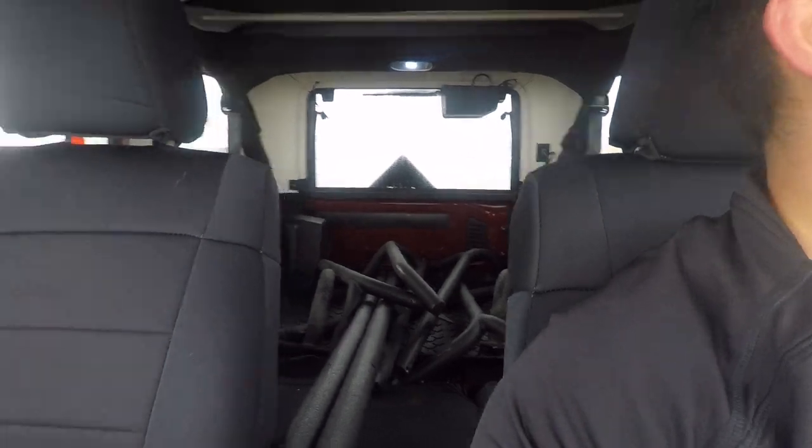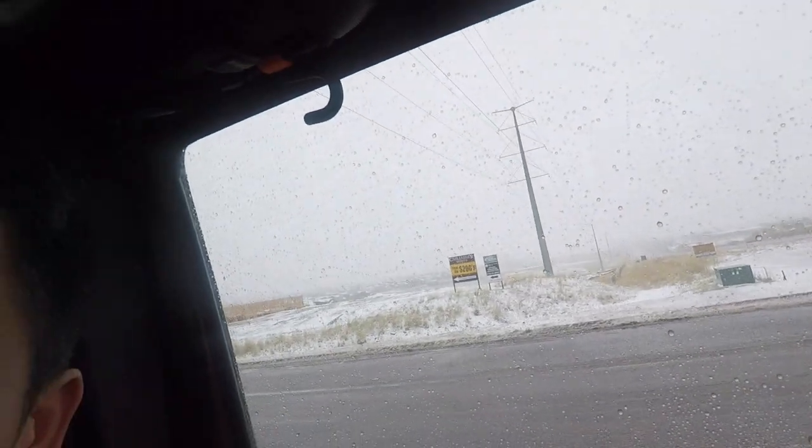So I just picked up the roof rack. It's kind of sketch. Here are all the pieces. I've got it strapped to the roof with ratchet straps, which is kind of sketchy. Check it out.